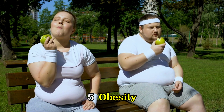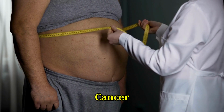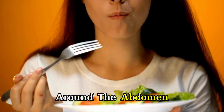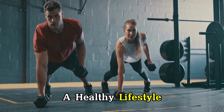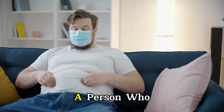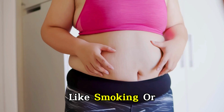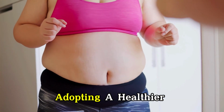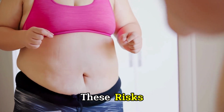5. Obesity. Being overweight or obese has been linked to a higher risk of pancreatic cancer. Obesity, particularly the type that leads to excess fat around the abdomen, increases inflammation and affects hormones and insulin production. A healthy lifestyle with balanced eating and regular exercise can help reduce the risk. A person who has struggled with obesity for years and has other risk factors like smoking or diabetes may have a higher likelihood of developing pancreatic cancer. Adopting a healthier diet and engaging in regular physical activity could help reduce these risks.